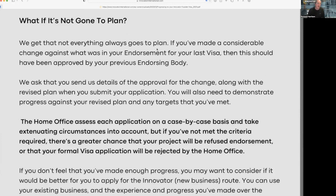We know that not everything goes to plan. But that said, whilst the Home Office assesses everything on a case-by-case basis, if you're nowhere near what you'd promised within your business plan, if you've not made good progress, including gaining revenue, there's a greater chance that your project will be refused endorsement or that your formal visa application will be refused by the Home Office. It's essential to have delivered something meaningful and substantial over the duration of your last or current visa before you progress on to this next one.